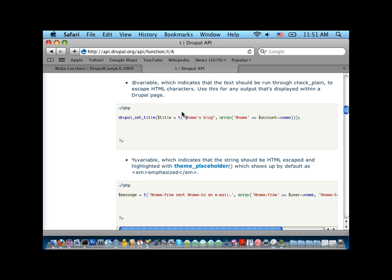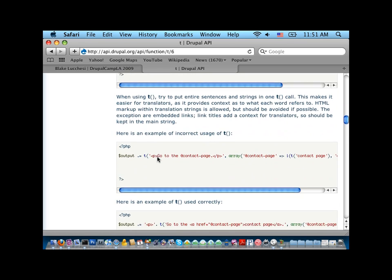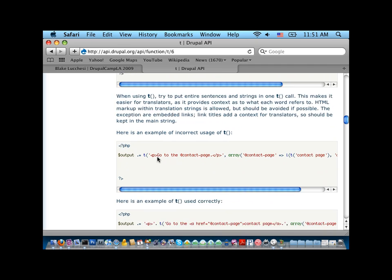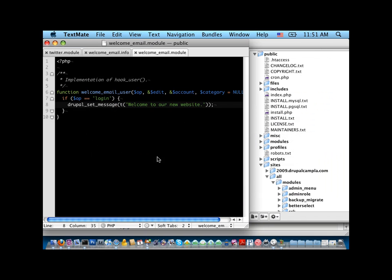Okay, so at variable indicates that the text should be run through check_plain to escape any of the HTML characters. Okay. Percent highlights the value, and you have an exclamation as well, which will pass in completely unchecked HTML value. So you only want to do that if you know what you're passing through there, if the only data that can get passed through there is data that you provide, not any user inputted data. Okay. So for this particular instance, let's use the at symbol.